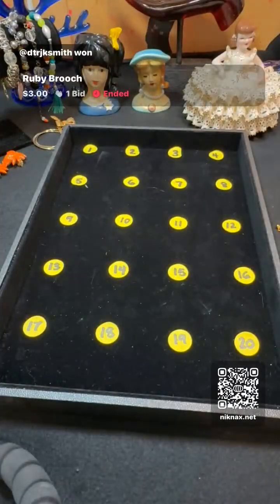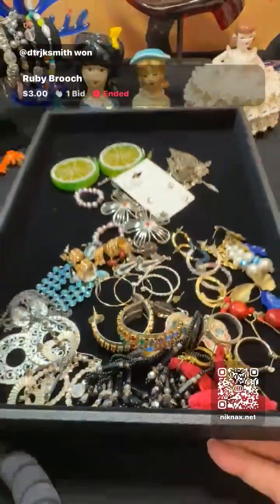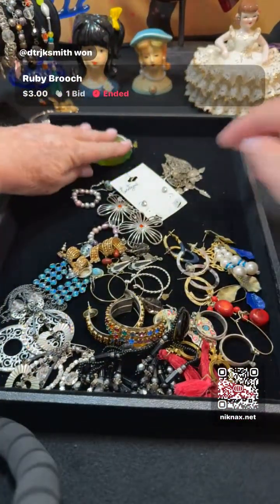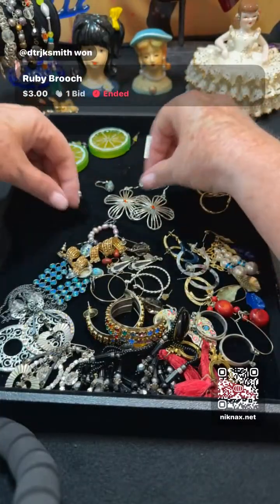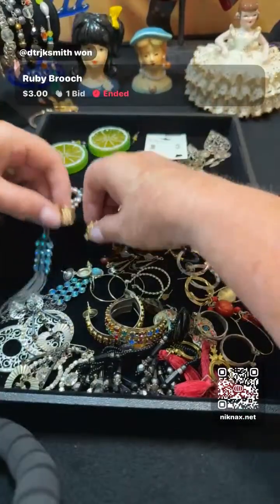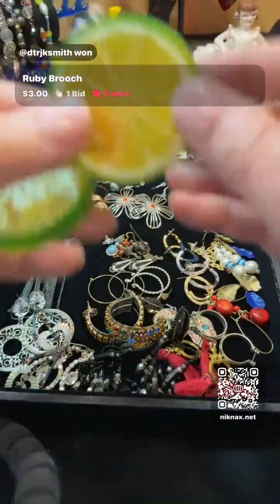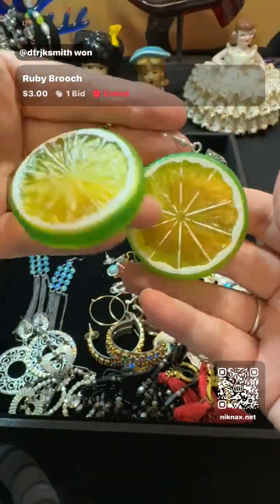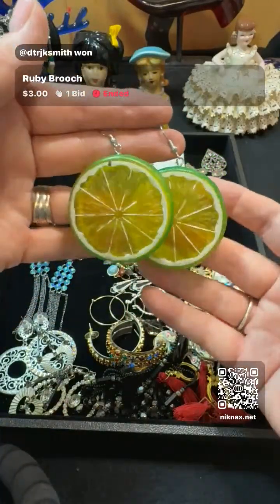Or I have a lot of pierced ears. So let's do this. Since I didn't get a request, let's see what we've got here. These all moved around, so let me straighten them up. Okay, so starting with these dollar ones, these are plastic, but they sure are cute. These are lime slices, just cute little novelty earrings for $1.